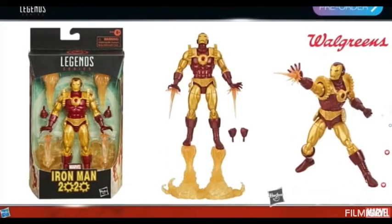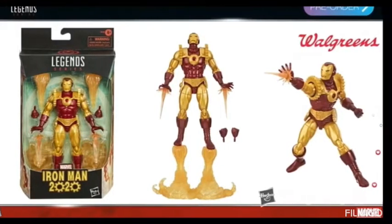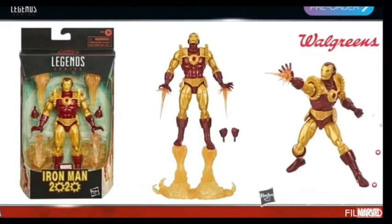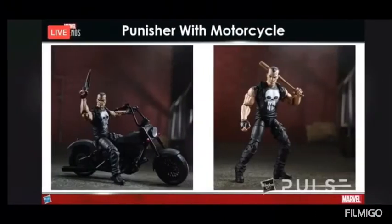Then we were revealed the Walgreens exclusive Iron Man 2020, and I think it's fitting that we're getting Iron Man 2020 in the year 2020. So that's pretty cool. I'm really liking those two effect pieces on the bottom, because it almost looks like it's connected, but it's not quite. It just looks really cool, like underneath his feet, and that's a really cool way to make it look like he's blasting off into the sky or whatever. So he comes with many effect pieces as well as an alternate set of hands. And here is an out-of-package look at Iron Man 2020.